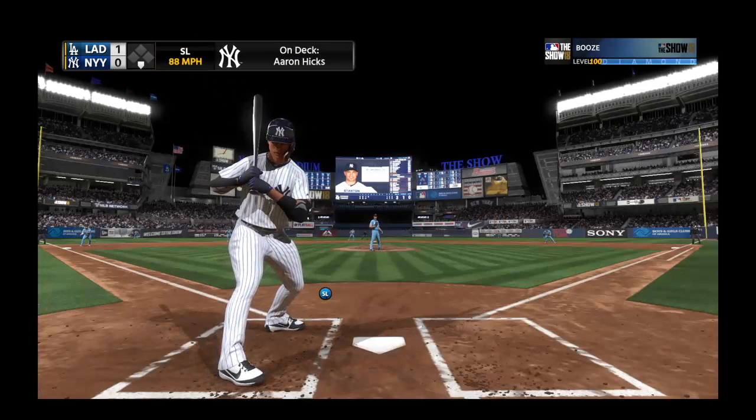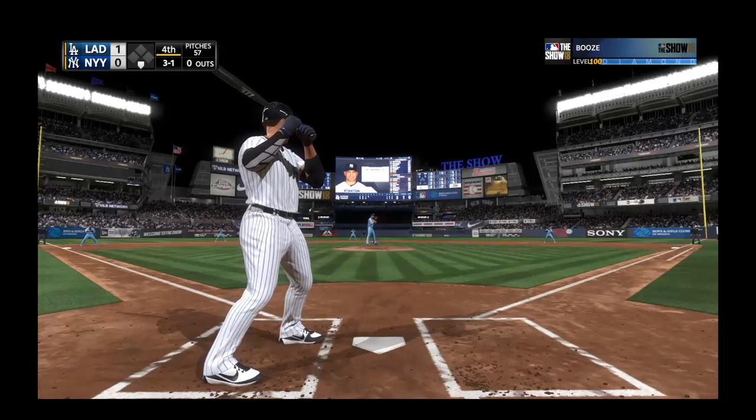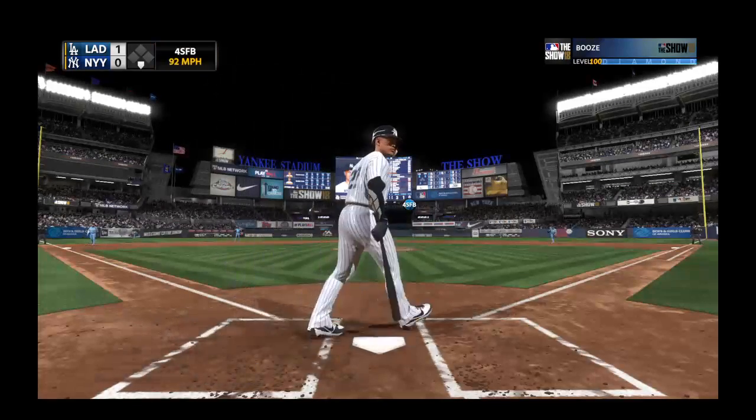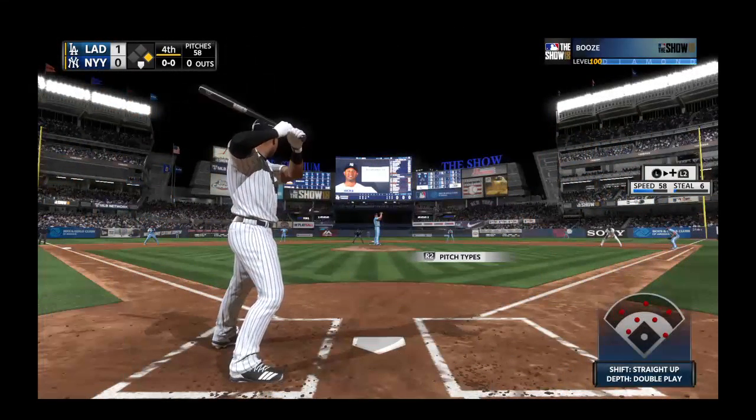Ball 3, 3-1 now. Great AB so far. I'd really like to see this guy work a walk and get on base for this team. Maybe give them a shot of confidence that they got a shot to get back in this one. And that misses for ball 4. It's a leadoff walk that starts the bottom of the 4th.